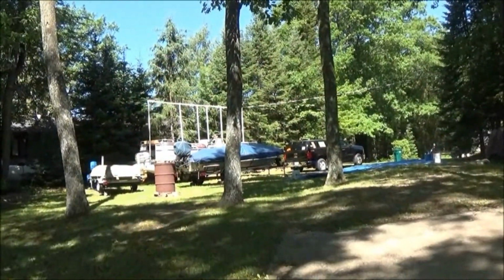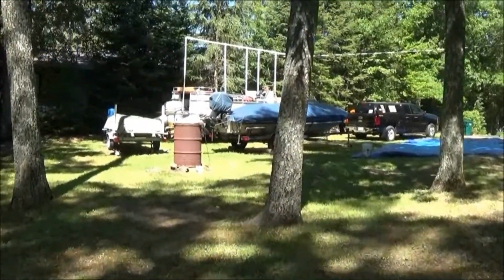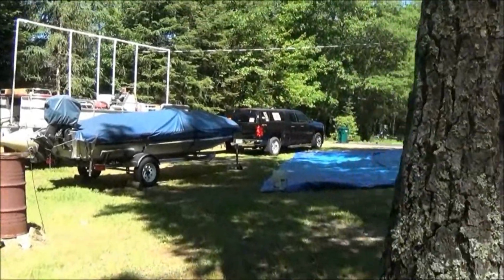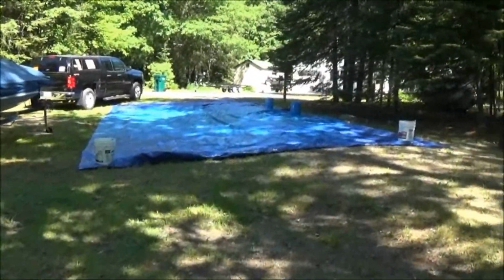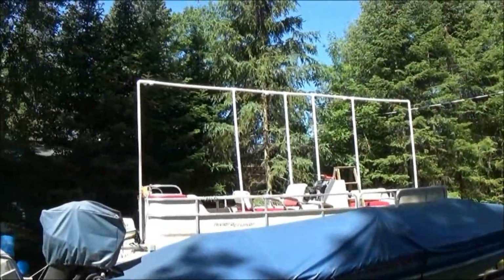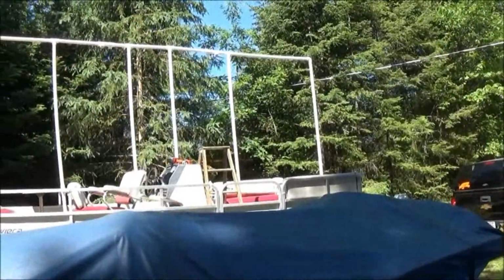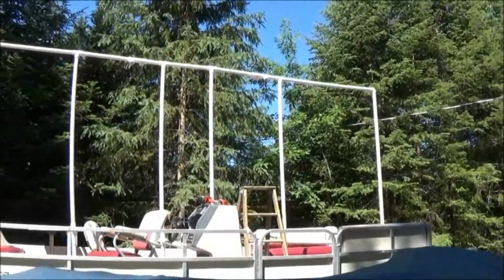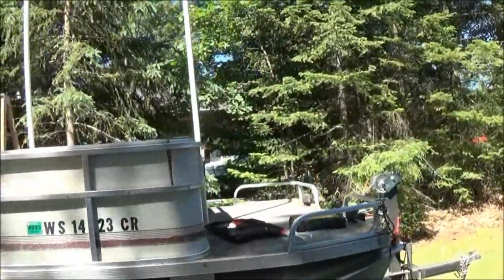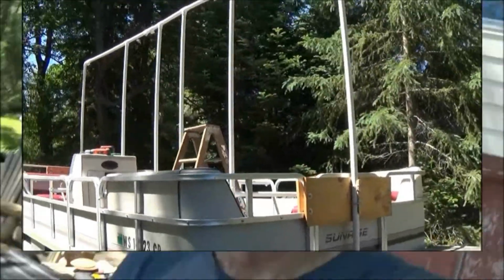Well, there it is. We started about 9:30. It's about 10:45. We got the tarp off by ourselves. Got it stretched out and drying. We've got the side supports and the rope that I use for supporting the tarp down. So another step towards removing the frame and getting this thing seaworthy.